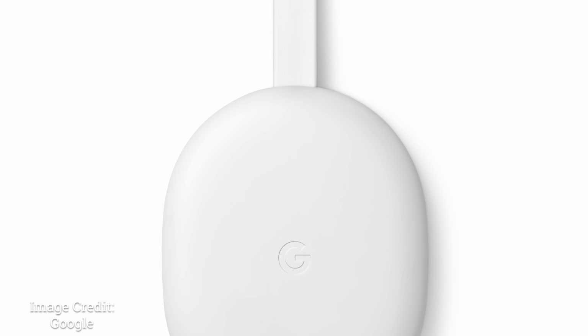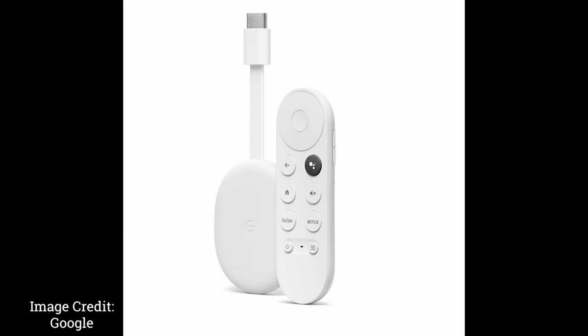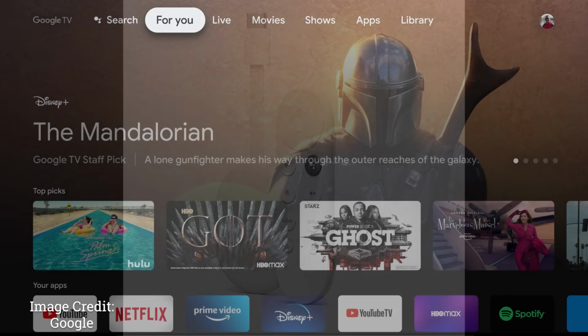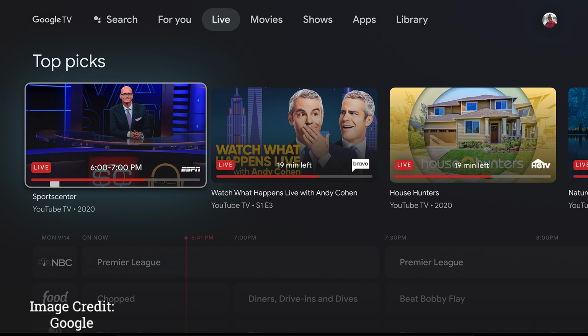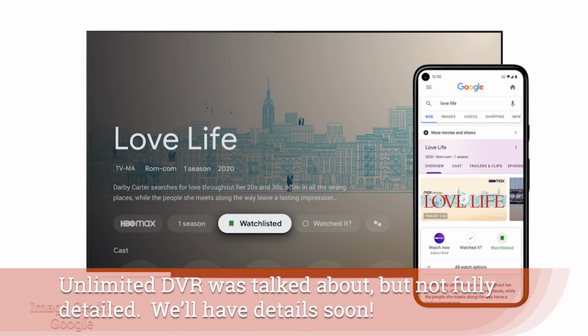today. The device I'm the most excited about is the Chromecast with Google TV, and that's not just because it's a new Chromecast, but it is because of the new Google TV capability and the new operating system that Google is finally fully buying into.